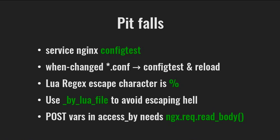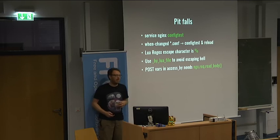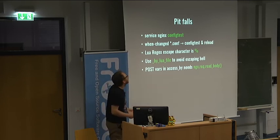If you'd like to read POST data in an access phase, meaning one of the rewrite or access phases, you have to do an additional request read body, because in the rewrite and access phases nginx has not yet loaded the body or the POST information.